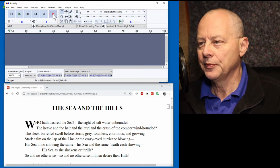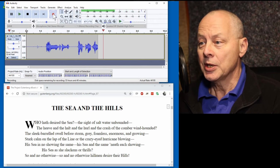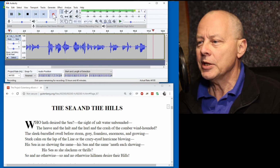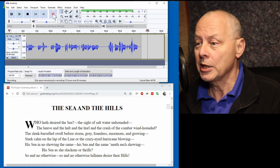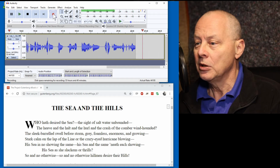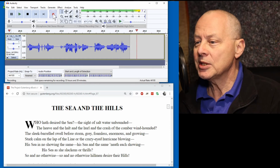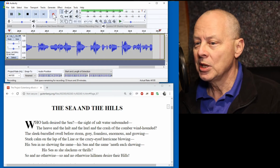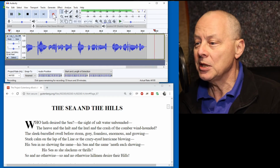"The sea and the hills. Who hath desired the sea, the sight of salt water unbounded, the heave and the halt and the hurl, and the crash of the comber wind-hounded, the sleek-barrelled swell before storm, grey, foamless, enormous and growing, stark calm on the lap of the line, or the crazy-eyed hurricane blowing, his sea in no showing the same, his sea and the same neath each showing, his sea as she slackens or thrills, so and no otherwise, hillmen desire their hills."